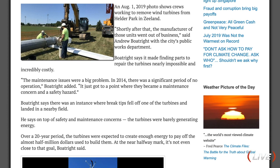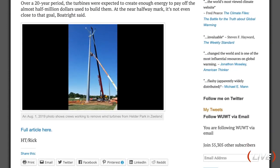Boatright says there was an instance where brake tips fell off one of the turbines and landed in a nearby field. He says on top of safety and maintenance concerns, the turbines were barely generating energy. That is not shocking. Over a 20-year period, the turbines were expected to create enough energy to pay off the almost $500,000 used to build them. At the near halfway mark, it's not even close to that goal. Well, good for them. It's sad that it took them 10 years to figure it out.